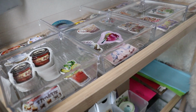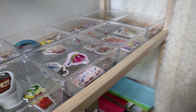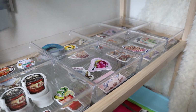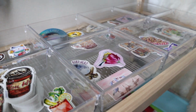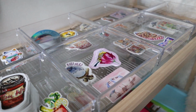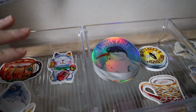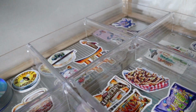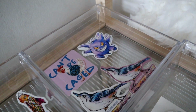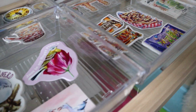So I organized my shelves yesterday. I went to the dollar store and got these bins, and they fit 4 across and 2 deep perfectly on my shelves. So I've got all my stickers in here. I had them in a bucket before, but just picking through them every time I had an order was so annoying. And so now I have them all laid out, but I do have a bunch I have to restock. But I do have them all laid out pretty nice. I'm pretty happy with this setup. I think it'll be a lot easier for packing faster.